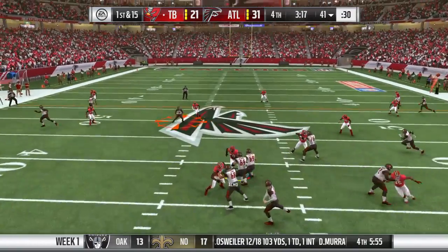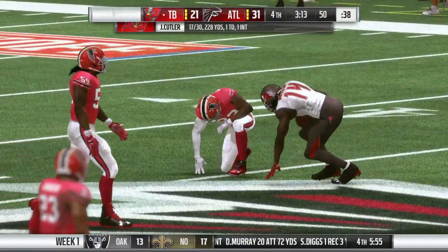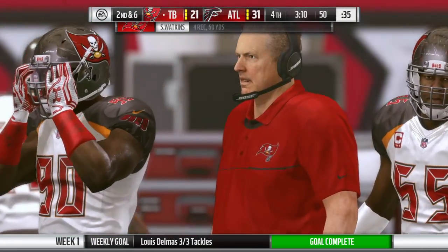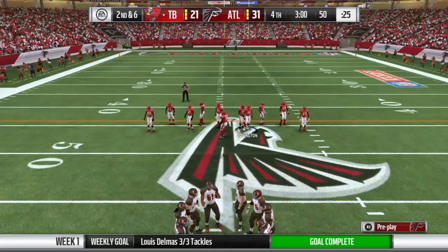From the shotgun, Cutler. Over the middle, he's got Watkins. Give him 9 on the play, and that'll bring up second down. It is hard in zone coverage to stop a curl route because when they see it, they just try and find the open spot and sit down.